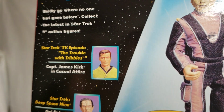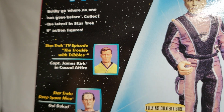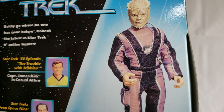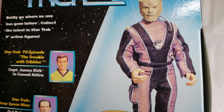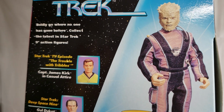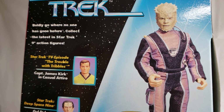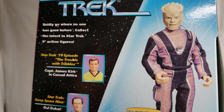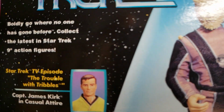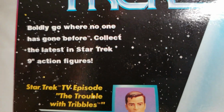The Jem'Hadar soldier has a saying, or his race has a saying: as of this moment, we are all dead. We go into battle to reclaim our lives. This we do gladly. Victory is life. These guys are some bad guys, man.